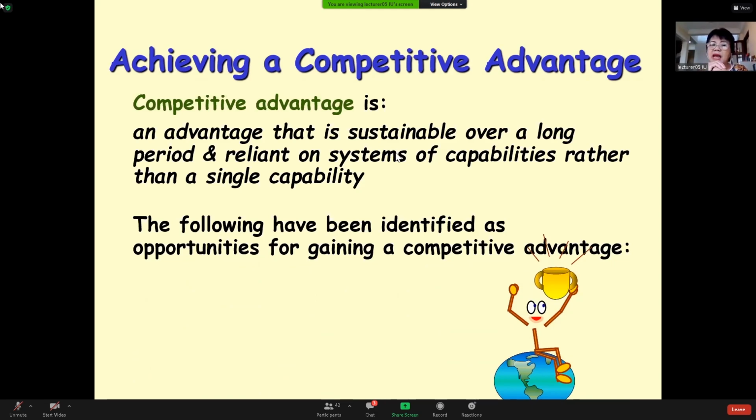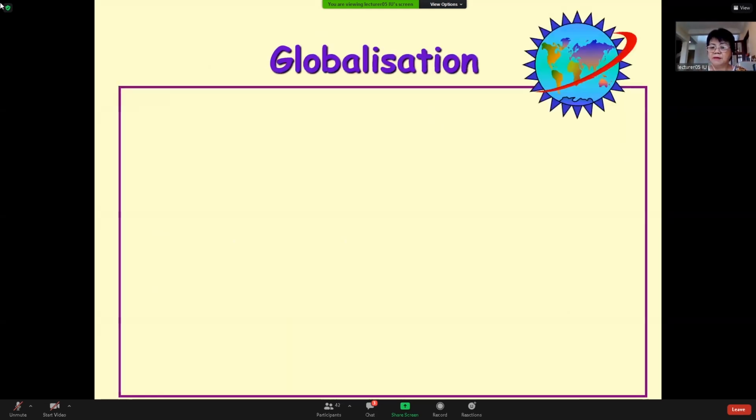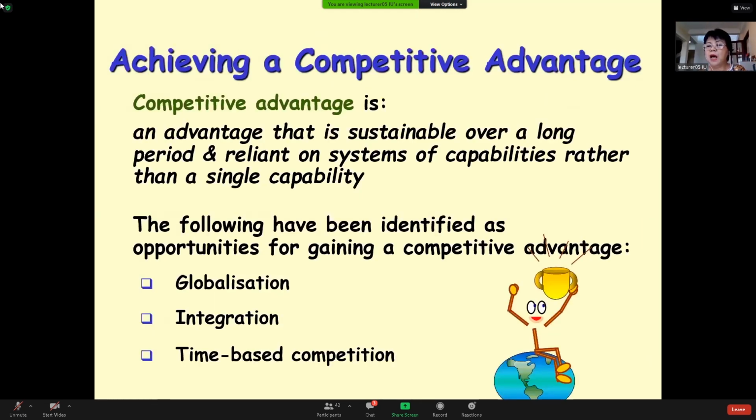The following has been identified as an opportunity for gaining a competitive advantage, such as number one, globalization. Number two, integration and time-based competition. So those are the competitive advantages in supply chain that nowadays we consider: globalization and how fast we can integrate the opportunity. And what about the competition in the time span? How fast we can meet the demand of the customer?